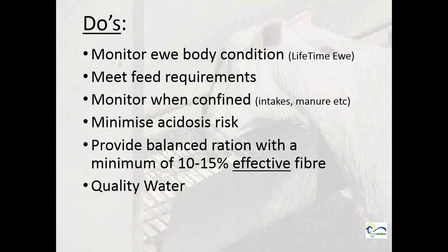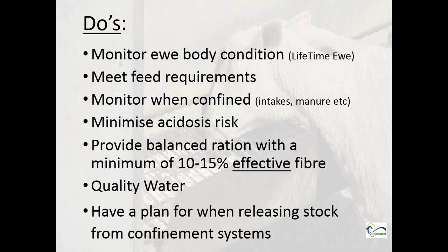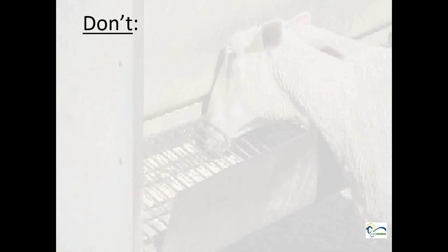Quality water, I've already mentioned. And importantly, you need to have a plan when you release your stock from the confinement systems, particularly when it comes to minimising the impact on your wool quality, position of break, staple strength and the like.